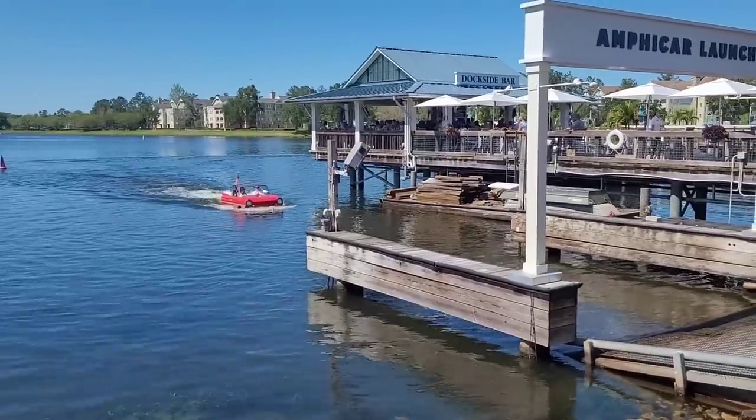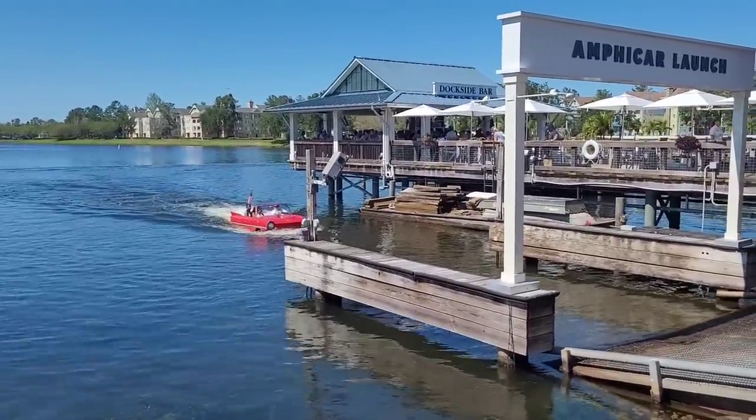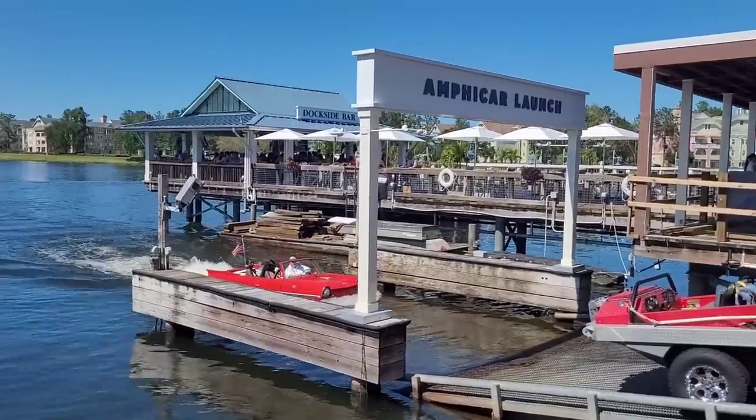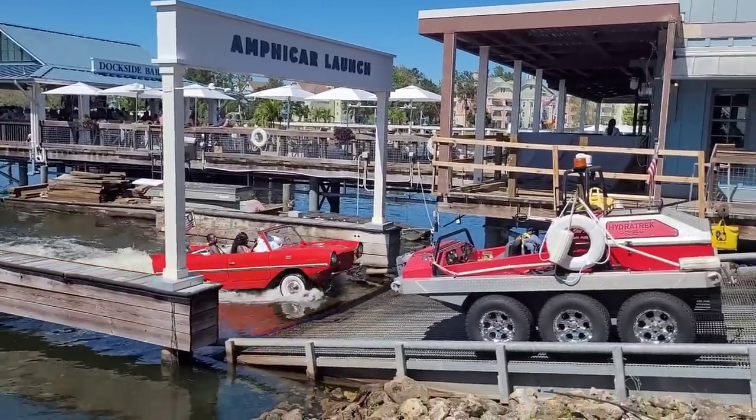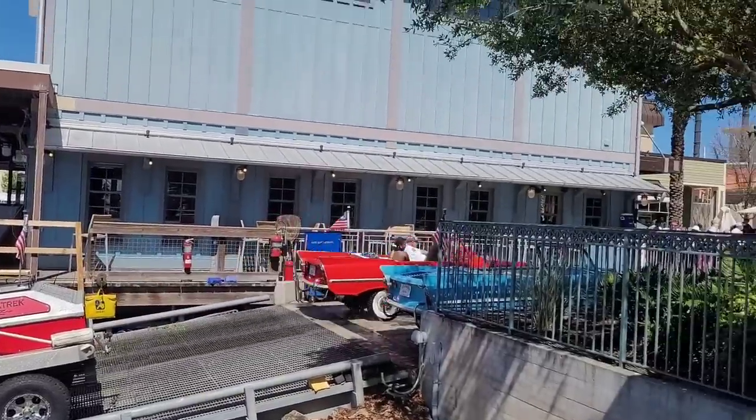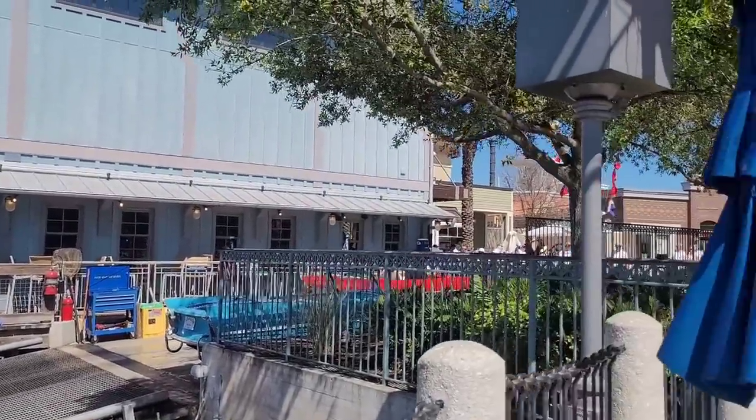All right, let's see what this thing looks like when it comes out of the water, because now I'm curious how this works. It's just regular wheels, y'all. I need to understand how this works. Y'all, help me figure it out.